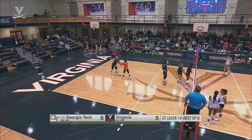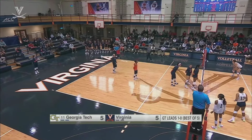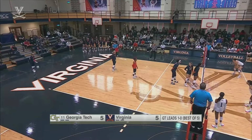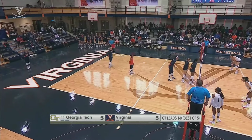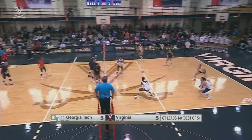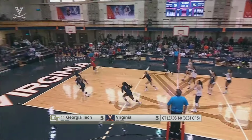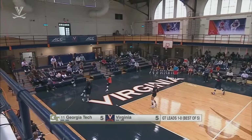Speaking of grad transfers, 1 of 2 on the roster for Virginia. And Varicia Jan, sporting number 16 out of Tallahassee, Florida. West Florida transfer, actually owns West Florida's single-season blocks record. So a pretty good talent to pick up if you're Shannon Wells. That one sent into the rafters as well. Can they get a save?